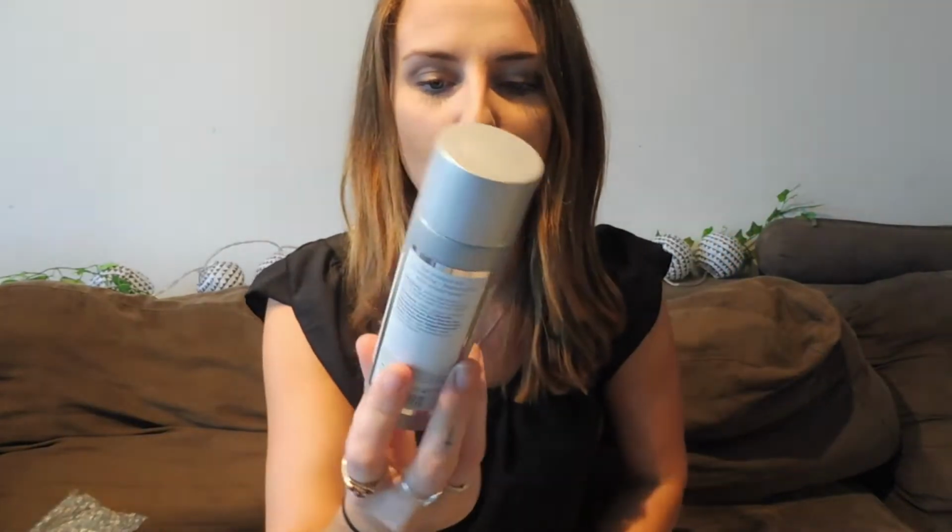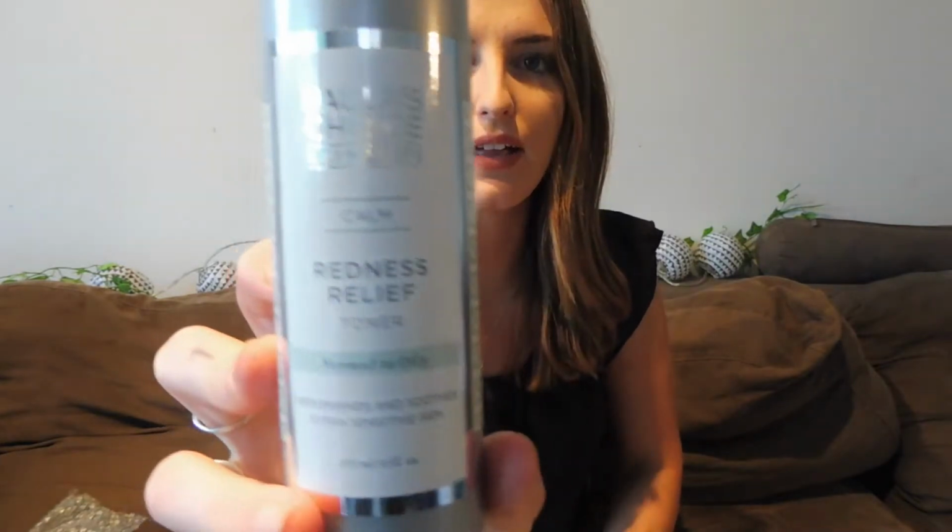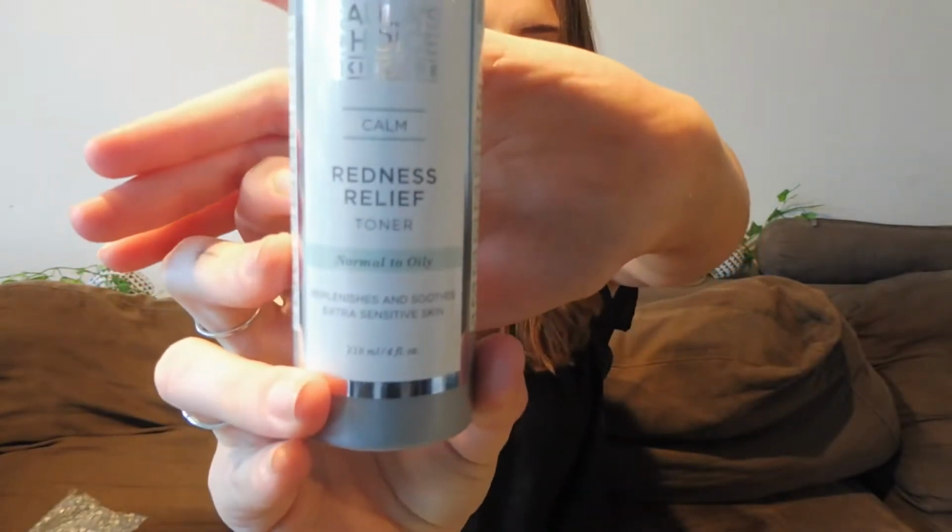Now I think this is all from Paula's Choice. Oh, it all looks so fancy. Okay, redness relief toner, normal to oily. Now that is awesome because I have really, really red skin.